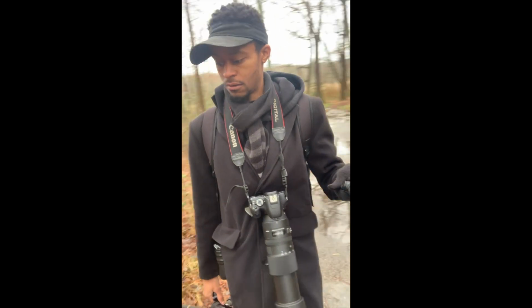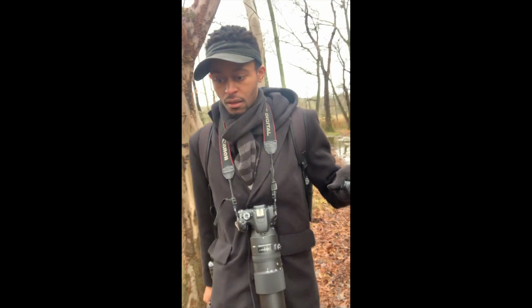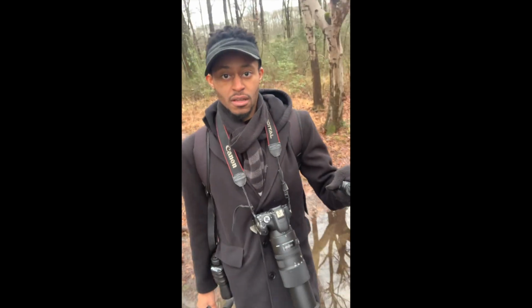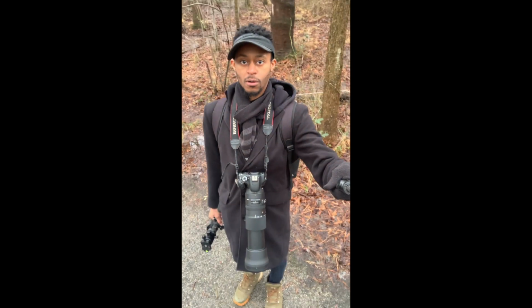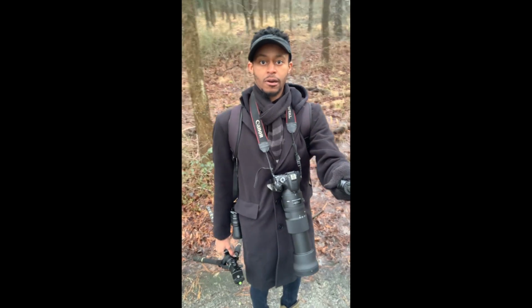I gotta pay attention when I'm walking. You definitely need the right shoes. Look at this part, guys. Nothing but water on the forest floor, right behind me.